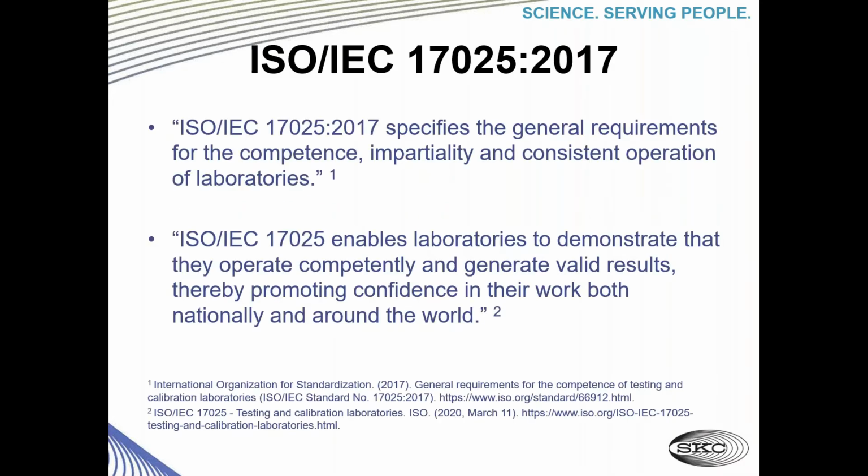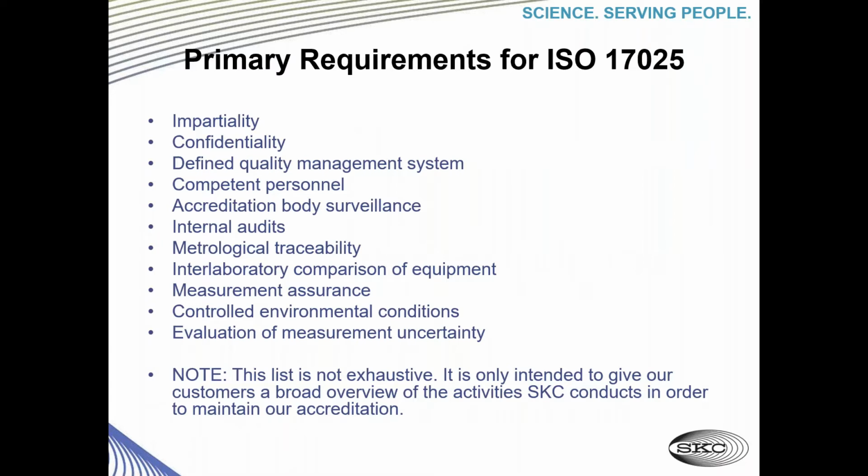When preparing for this, I thought, who better to explain what ISO 17025 is than ISO themselves? So here we have 2 direct quotes. They state, ISO IEC 17025-2017 specifies the general requirements for the competence, impartiality, and consistent operation of laboratories, and also that the standard enables laboratories to demonstrate that they operate competently and generate valid results, thereby promoting confidence in their work, both nationally and around the world. So what are the primary requirements for being accredited to 17025?